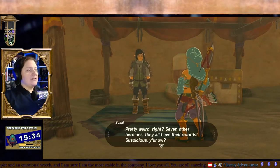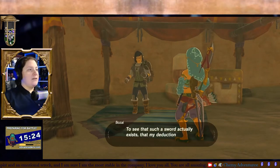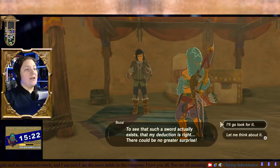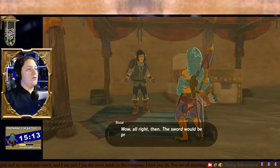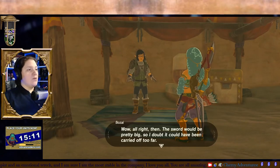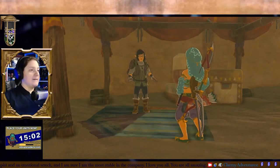Pretty weird, right? Seven other heroines, they all have their swords. Suspicious, you know? Which leads me to deduce that the eighth heroine must have had a sword as well. Must have. To see that such a sword actually exists, that my deduction is right, there should be no greater surprise. I'll go look for it. What? You're really going? Well, all right then. The sword would be pretty big, so I doubt it could have been carried off too far. I'm betting it's probably somewhere in the steeps of the Gerudo Highlands.